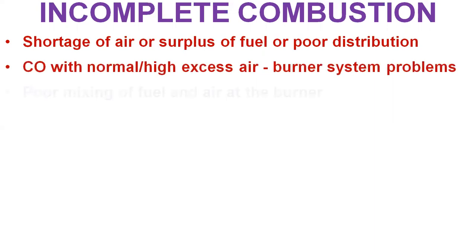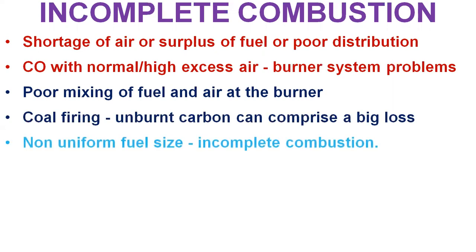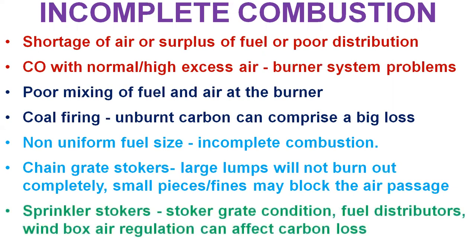Incomplete combustion can arise from a shortage of air or supply of fuel or poor distribution of fuel. It is usually obvious from the color of smoke and must be corrected immediately. In the case of oil and gas-fired systems, carbon monoxide or smoke, which is for oil-fired systems only, with normal or high excess air indicates burner system problems. A more frequent cause of incomplete combustion is the poor mixing of fuel and air at the burner.